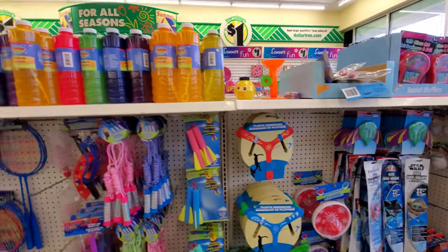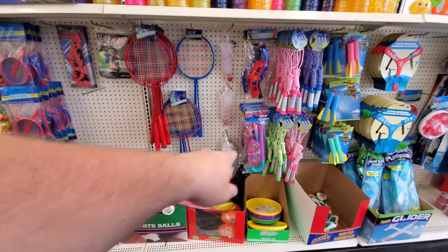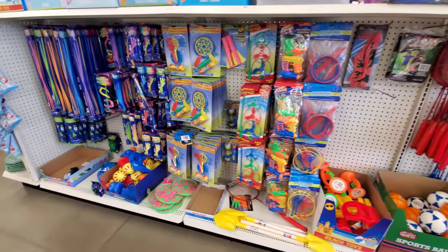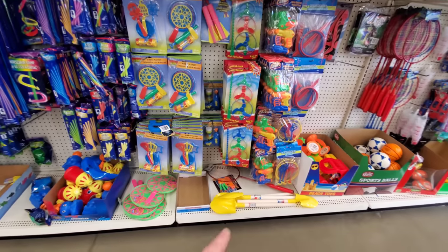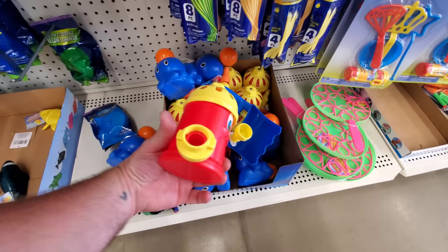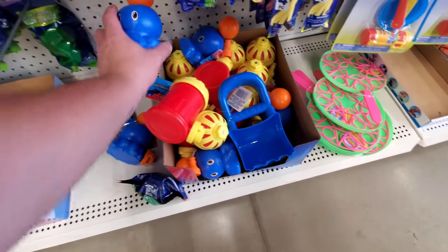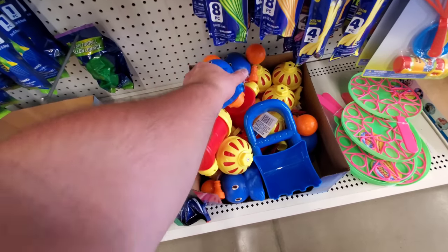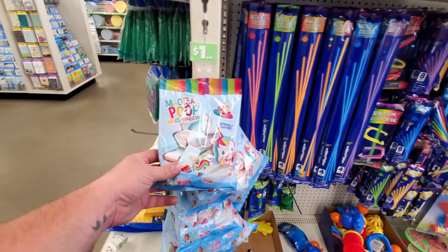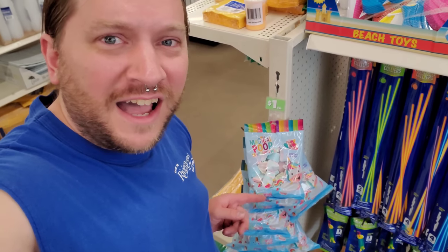Got paddle ball. You got plenty of bubbles. They got snorkels, jump rope. They got everything you need if you want to go outdoors, out in the backyard, to the beach, wherever you want. Look at these. I guess that's like a little sprinkler. That's cool. And they got an octopus one too. Fancy that. What's this? Magical poop marshmallows? What? Why do these things exist?